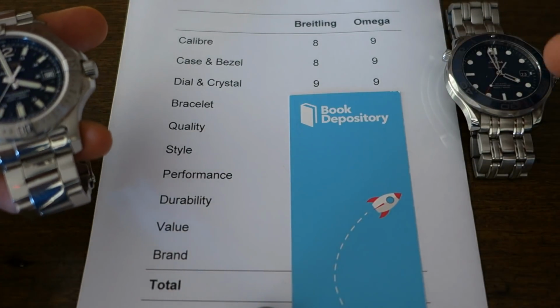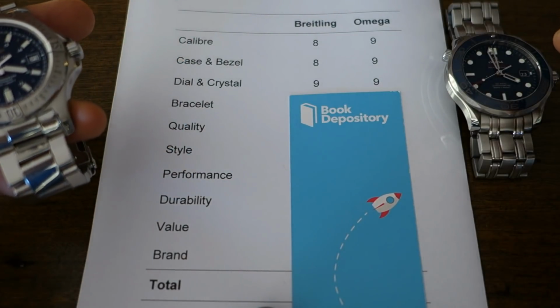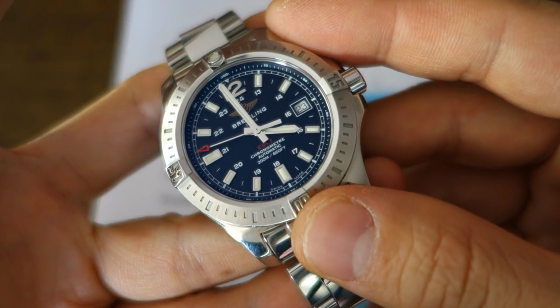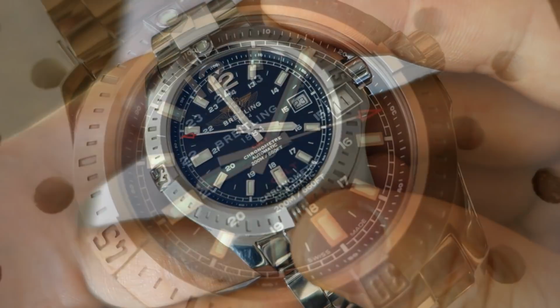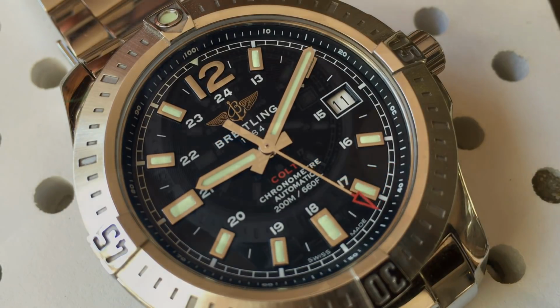They're both sapphire. The Omega is slightly domed. The Breitling is more flat sapphire with anti-reflective coating. So they're very similar. I'm not going to differentiate them. So the differentiating factor is in the dial, and the Breitling is packed with detail here. So you can see it's got 24-hour marking. It's got the decimal scale around the outside here. All right, it's got a lot of features here.